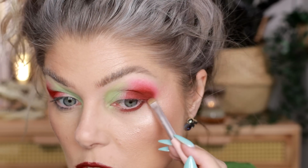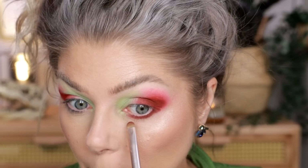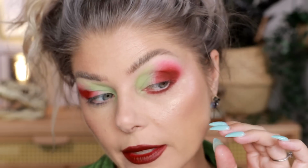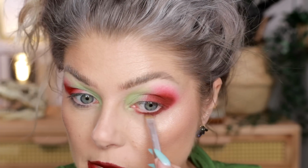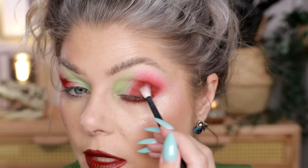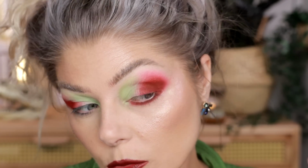Wow, that is so pigmented. Oh my, it's almost scary. Wow, what a lovely dark matte red. That's a little bit more muted. Oh my god, I need to blend this out a little bit more. But holy bananas, that is a stunning, stunning, stunning color. You know I love red eyeshadow.